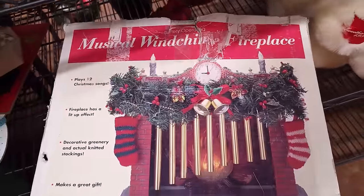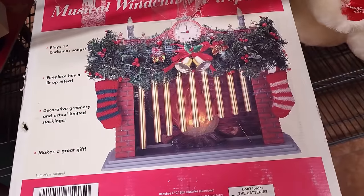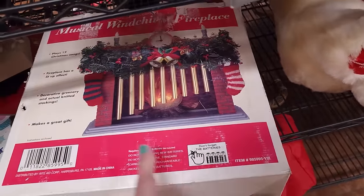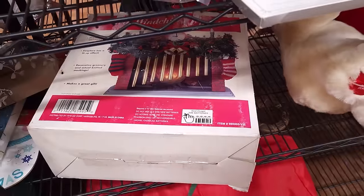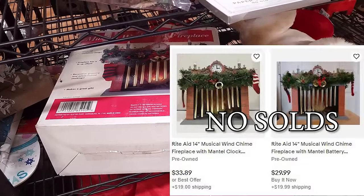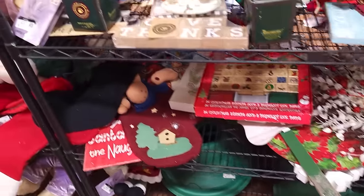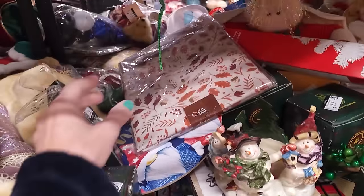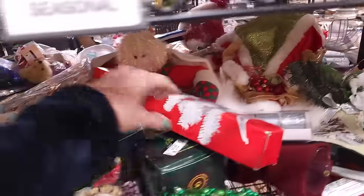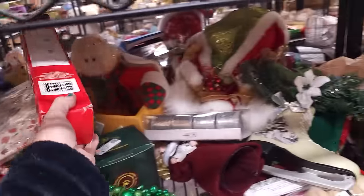It's getting into here. Musical wind chime fireplace, battery operated. See, I bet that probably sells for some decent money. It's bigger than I want to deal with, but I do have to look it up when I'm editing this video. Let's see, give thanks. Got some Boyd's bears in here. Little Christmas tree.